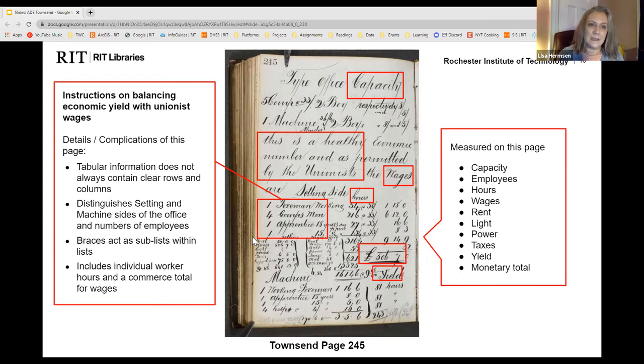And then you can also see, and this is sort of the problem, again, with tabular information, two lists below, like what would look like as apprentice. Those two lists give us rent, light, power, taxes. And those lists then move over into that total monetary value. So you have a list and a list and a table and a table. That's again where things get a little messy, but this is information we would want to capture. And so, working through exactly how to render that page with TEI is where we scratch our heads and ask our consultant for help.